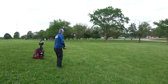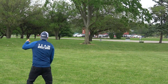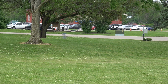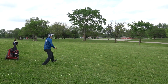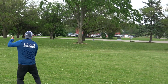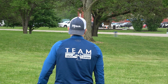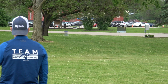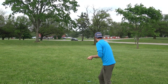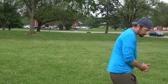There's Dave Luddington and his son. Dave was one of the redesigners of this course. Go, go, go, go, go. Nice shot. And Tony gets around the trees beautifully. I mean, this is gorgeous. Look at this. Nice shot. Perfect. So he had to get between the ridge and the tree, and it just came out a little too low.